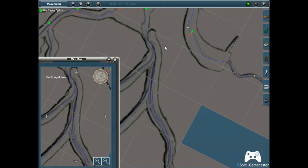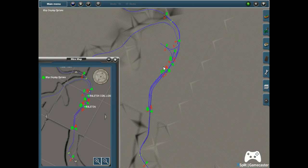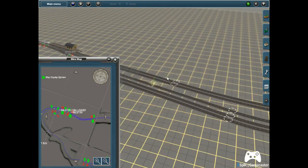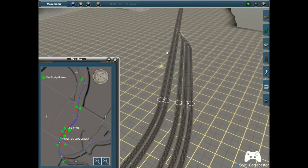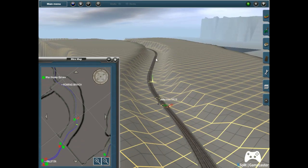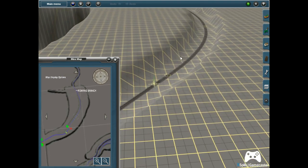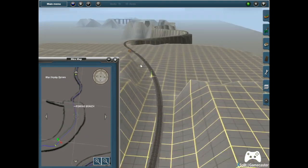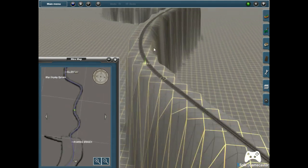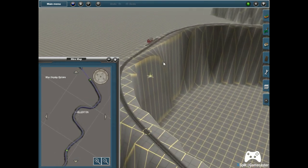Anyway, we're gonna go back to the main line here at Ralston, starting from the yard. Trains start down the grade near the end of the siding. Go through Roaring Branch. And then, of course, there's some more curves.